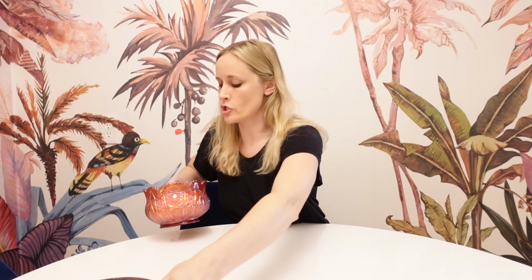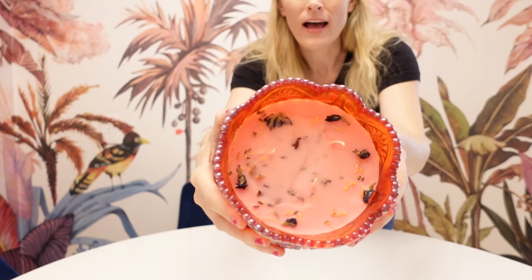Now we're gonna let her dry, but I just want to point out, you can do this with so many different vessels. This is a vintage, like 1930s, piece of carnival glass that I inherited from my grandmother. And you know what I did? I also turned her into a beautiful candle that I have not lit yet, but so beautiful, such a cool way to use vintage antique vessels, and so pretty anywhere you put her.